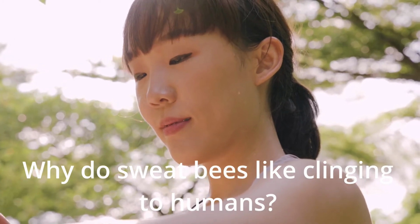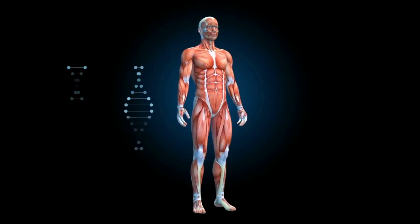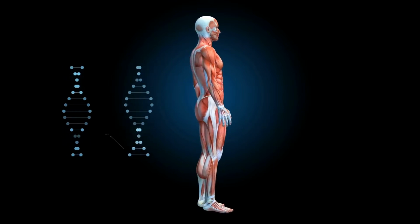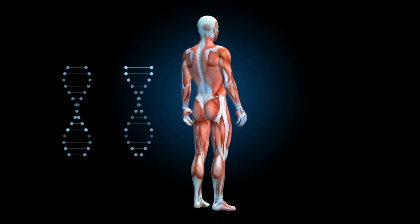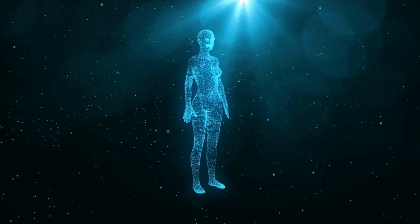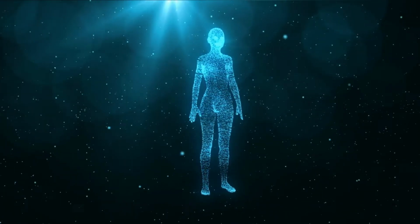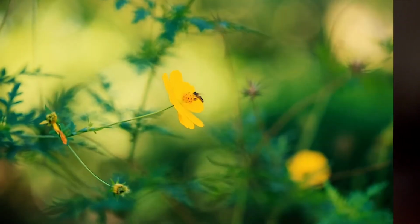Why do sweat bees like clinging to humans? Human sweat contains salt and water, and this is why they like clinging to sweaty and hot humans. This sodium content excreted from our body is one of their sources of vitamins and minerals. So, the next time you catch a sweat bee hovering over your skin, it means you are emitting enough sodium that helps them a lot in fulfilling their diet.